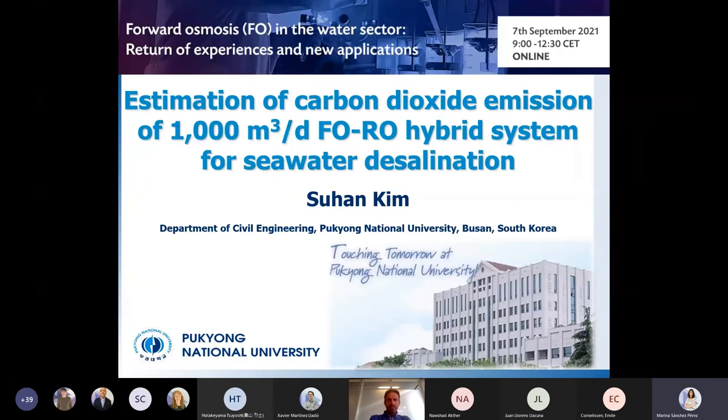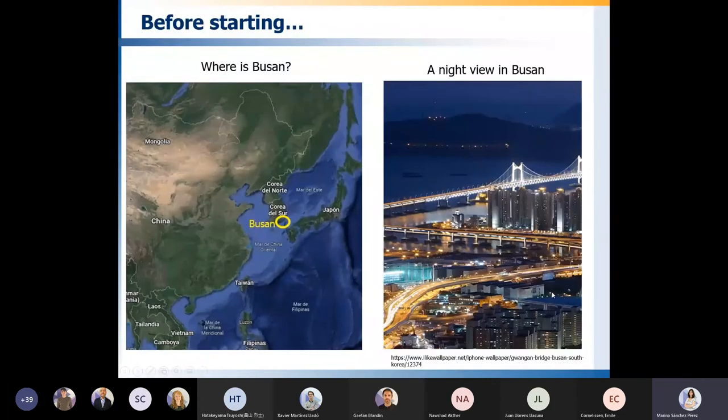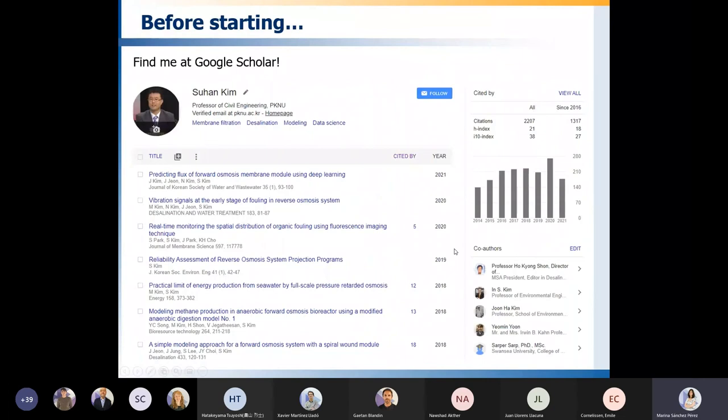My topic for this webinar is the FORO hybrid system for seawater desalination, especially estimation of carbon dioxide emission. Before starting, let's see where Busan is. Busan is located in the southeastern part of South Korea. This is a night view of Busan, very nice. My research interests include membrane-based water processes, including forward osmosis. Please find me at Google Scholar, like this page.